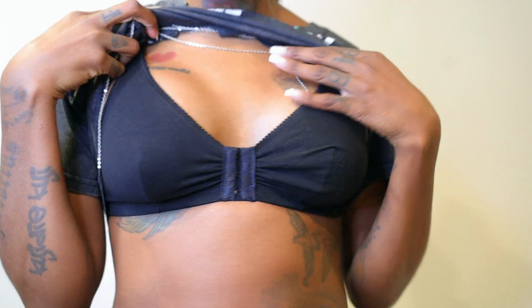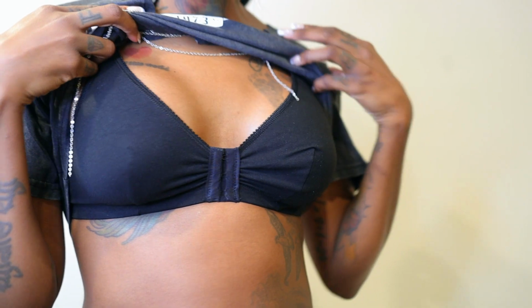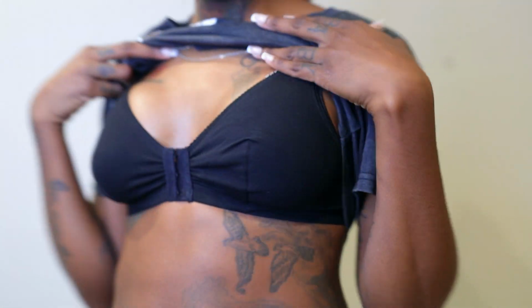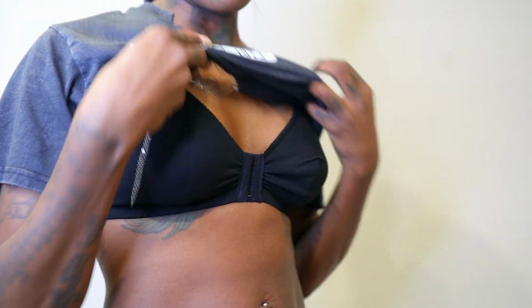So as you can see, I'm still a little bit swollen, but they are slowly dropping, and I am very happy with the results. I feel like they definitely fit my body. I have an athletic build. I've always been an athlete, so for those who are wondering, those are my measurements. That's the size I got, and I really hope that that helps someone to pick the right size for them.